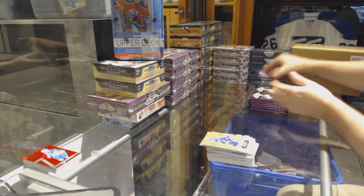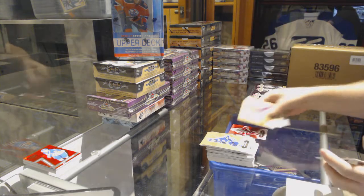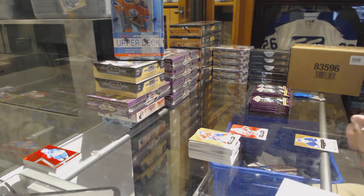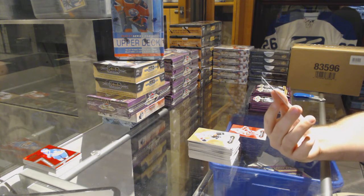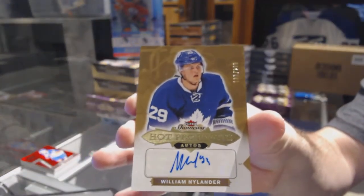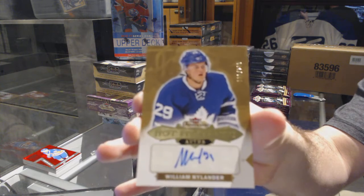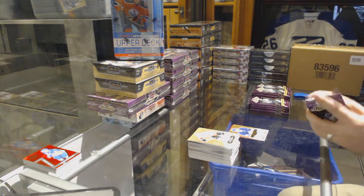All right. We've got our Red Glow for the Red Wings of Zetterberg. Ooh, we've got, well, I guess we knew we were going to get him. Number to $2.99, rookie auto for the Maple Leafs, William Nylander. I think we all knew this guy was going to pop up tonight for sure. William Nylander to $2.99 for the Maple Leafs.